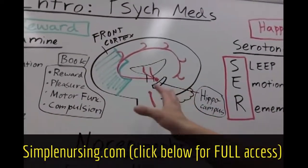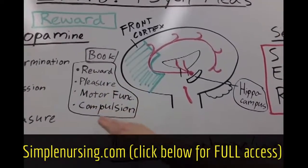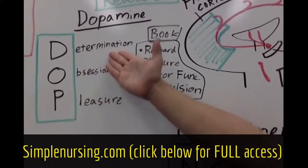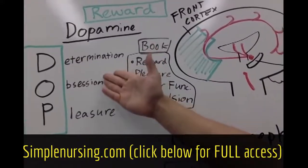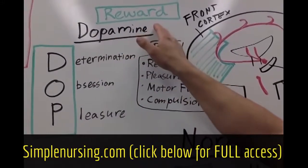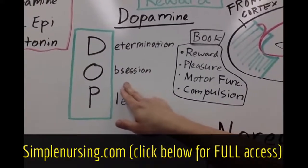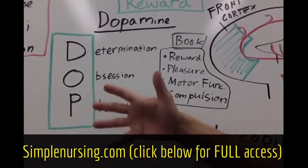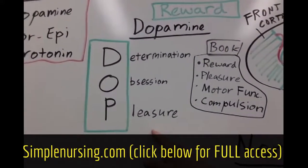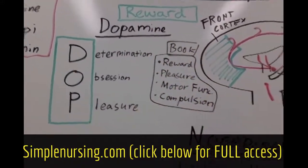Now the book's going to tell you for dopamine inside the brain that you should remember its reward, its pleasure, its motor function, its compulsion, and you're trying to remember all these. I want you guys to organize it in your mind as DOP, D to the O to the P. So determination, basically getting a reward and motivation. Obsession, so that's why your patients with cocaine habits, methamphetamine habits, and usually stimulant habits have an obsession, and this is what gets them addicted. And you also have pleasure receptors, and this is your dopamine reward. So remember dope: determination, obsession, and pleasure, okay?